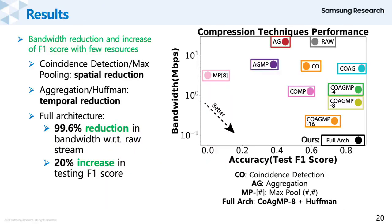What we studied next was the bandwidth reduction we received from these various modules, and then the accuracy, or testing F1 score, based on different combinations of them. We looked first at the coincidence detection, which gives us the spatial reduction, and max pooling also, the aggregation and Huffman, which gives us the temporal reduction. What we found is that our full architecture results in a 99.6% reduction in the bandwidth with respect to the raw stream, and a 20% increase in the testing F1 score.